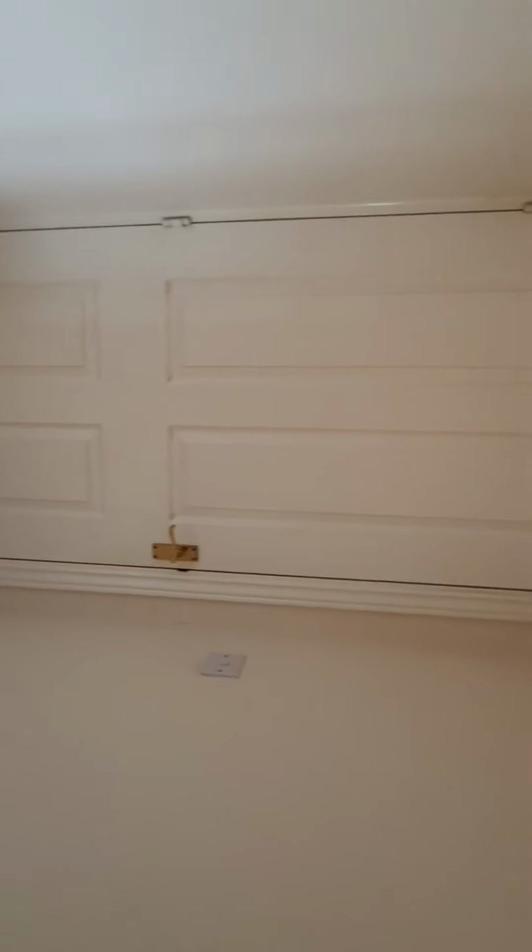Okay, so behind the door. Behind the door is clean with no damage and no marks, currently closed. Ceiling is clean, with no cause for concern, no damage.